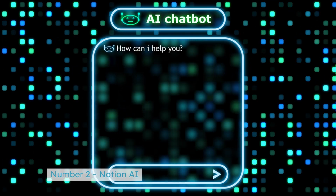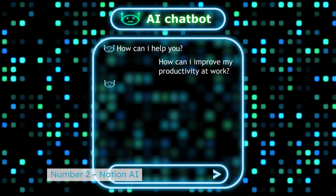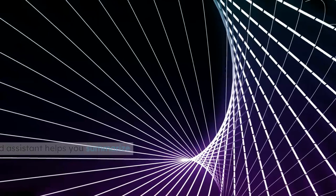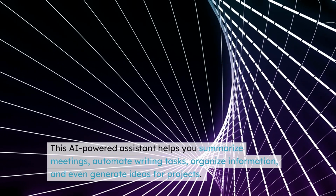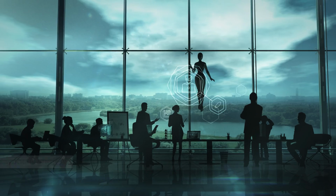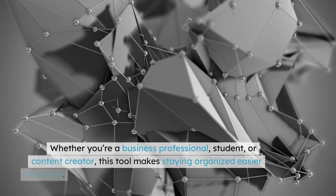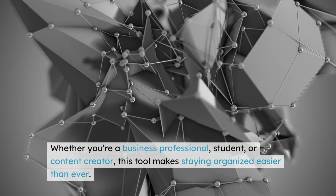Number 2. Notion AI. If you struggle with productivity, organization, or note-taking, Notion AI is a game-changer. This AI-powered assistant helps you summarize meetings, automate writing tasks, organize information, and even generate ideas for projects. Instead of spending hours planning your work, Notion AI helps you structure everything in minutes. Whether you're a business professional, student, or content creator, this tool makes staying organized easier than ever.